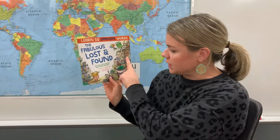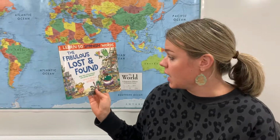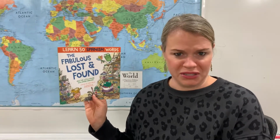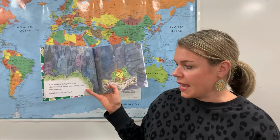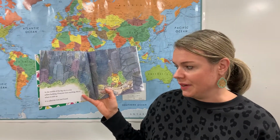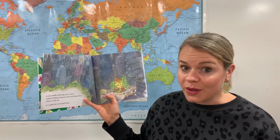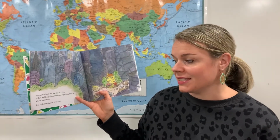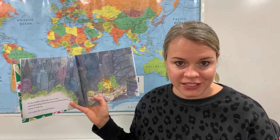So here we see a giant room filled with odds and ends and all kinds of different things that maybe you would find in a lost and found, and some that seem pretty strange to be in a lost and found. Let's find out what happens. In the middle of the big city is a tiny yellow building. If anyone loses anything, this is where it ends up. It is called The Lost and Found.